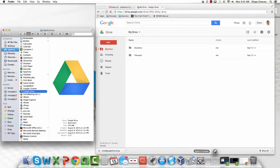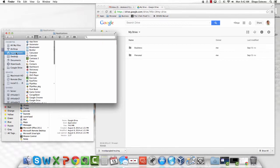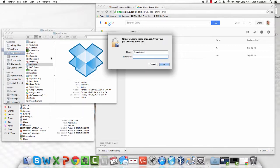You can open up Google Drive. Once again, the only reason I'm opening this up is so I can open Finder, so I can find the applications. I want to find the applications tab, and I'm going to go right onto Dropbox. Uninstalling programs, unlike Windows, where you have to right-click, uninstall, and go through the whole process, on Apple is really simple. All you have to do is drag and drop it into the trash.